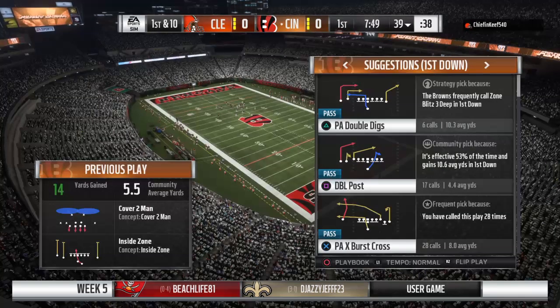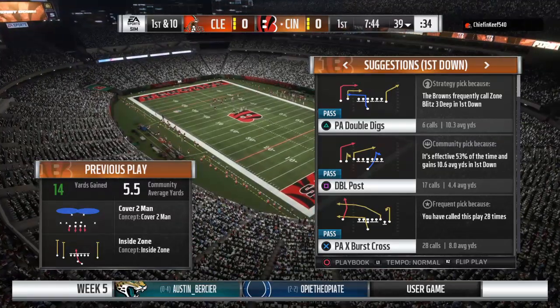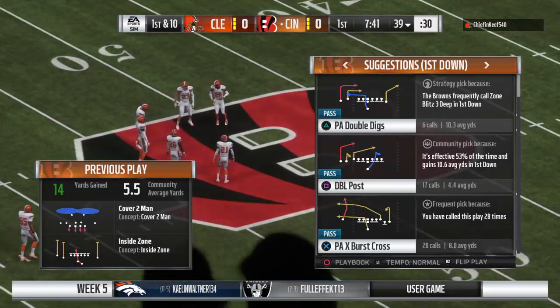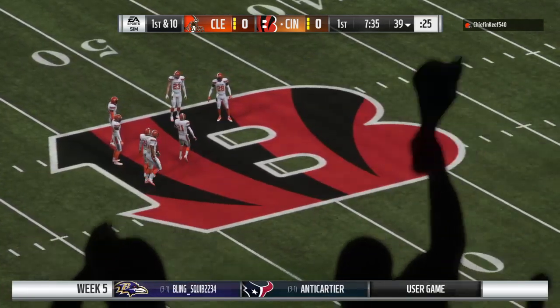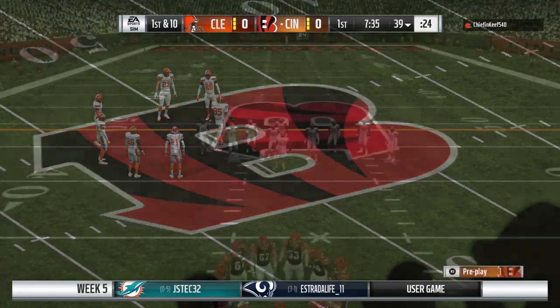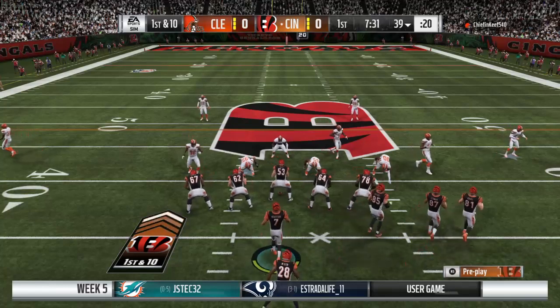Get 14 on that one. Good for a Bengal first down. So from the 39 now, they'll come up on a 1st and 10.